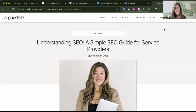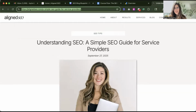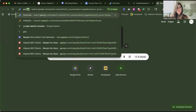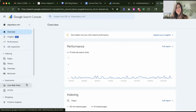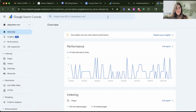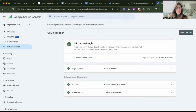So the way that we're going to do this is by copying the URL of your blog post. And in the Google search bar, you just type in Google Search Console, click on the first link, start now. And if you're logged into your correct email address, it should just all pop up right here. Then all you have to do is paste your URL in this inspection bar here. And then the screen will pop up.